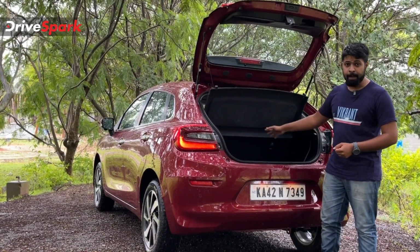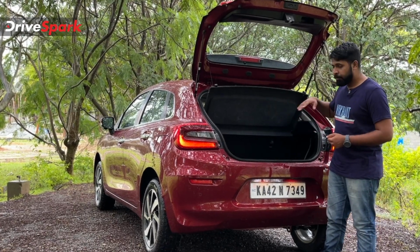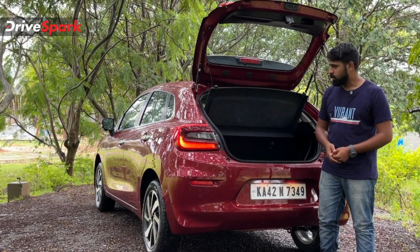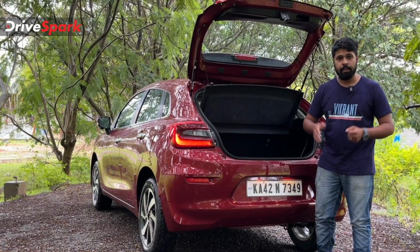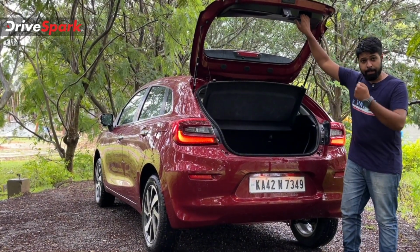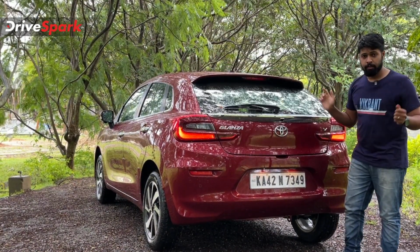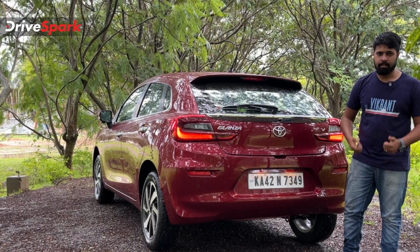You can expand the storage, of course. You've got the 60/40 folding seats at the rear, so you can fold that down as well and expand the boot storage, and of course you can remove the parcel shelf if needed. So with that, we have covered the boot space and the storage capacity of the Glanza in the rear. Now it's time to go check out what it's like from the front and what the interior is like. So let's go.